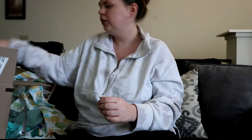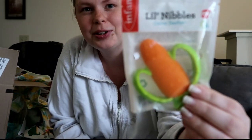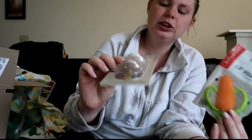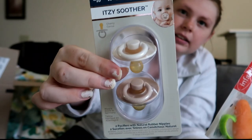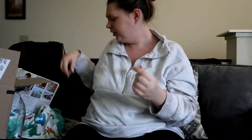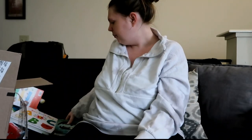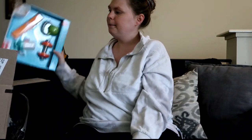And then two more things for the baby. We got a little carrot teether. I thought that'd be cute for his Easter basket. And then just two little binkies, Itzy Ritzy binkies. So that's all for baby Dario. For his first Easter, it's going to be his first holiday. That's everything we got for him.